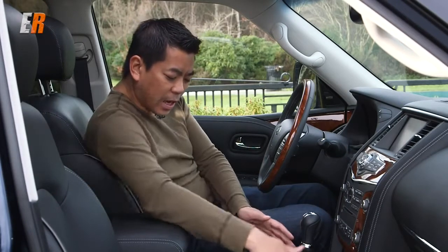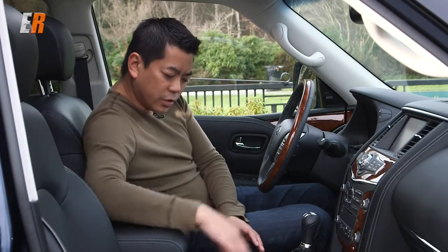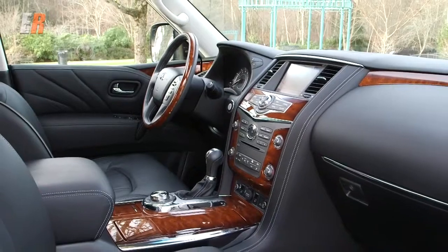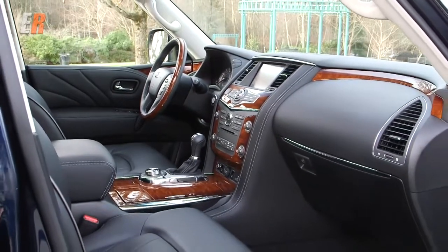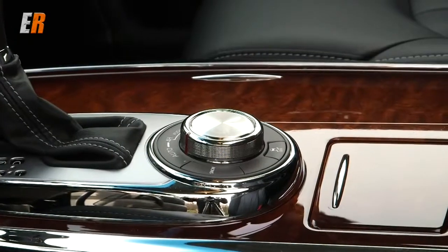Now in the center here, you have tons of storage area. You got drink holders, you have your 12-volt power outlet that covers up nicely. And another compartment that has a USB, you can cover that up. And you have your drive mode selector.